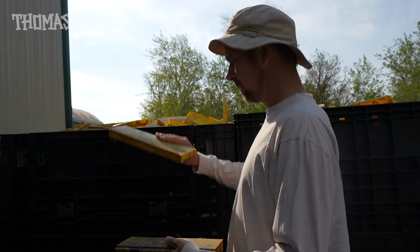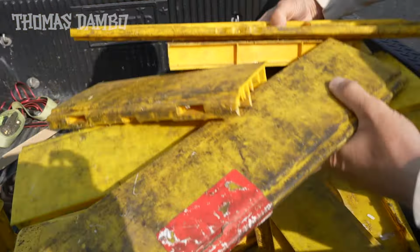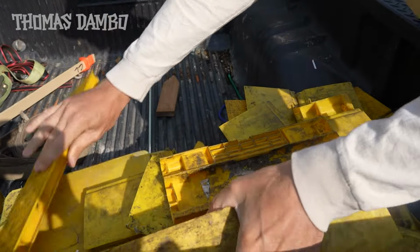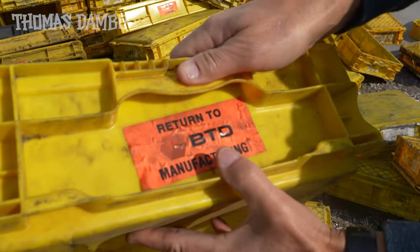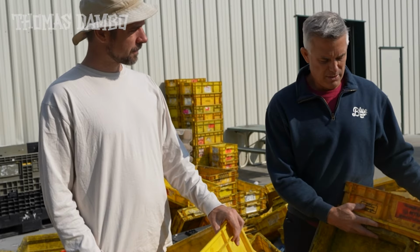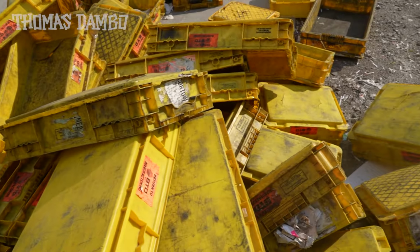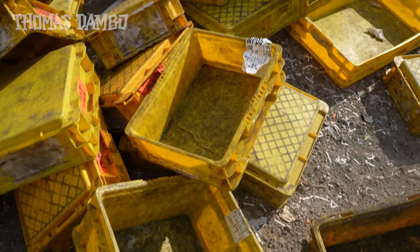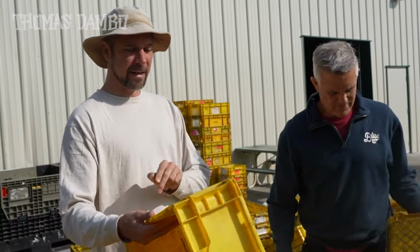Yeah. So I got here last year, and this is the recycling facility of Detroit Lakes. That's correct. And I saw that there were a lot of these boxes here, and then I saw that it said BTD, Bismarck Tool and Die. They're a local manufacturer of tooling parts. So then we contacted them, and they collected, I think, 2,000 boxes, because in their production line, they break, and then they get discarded.